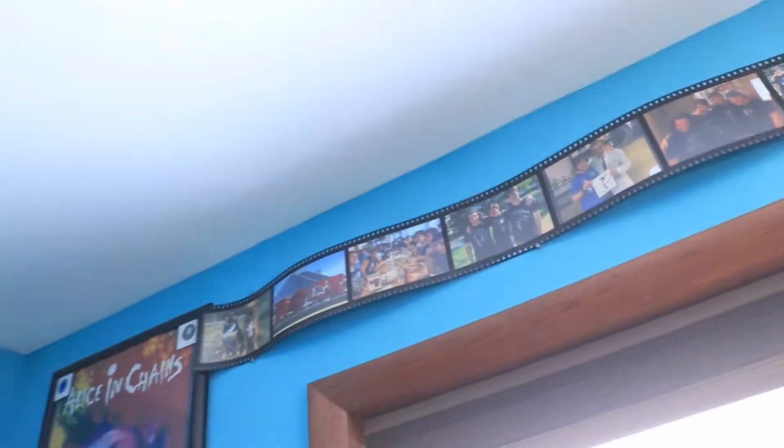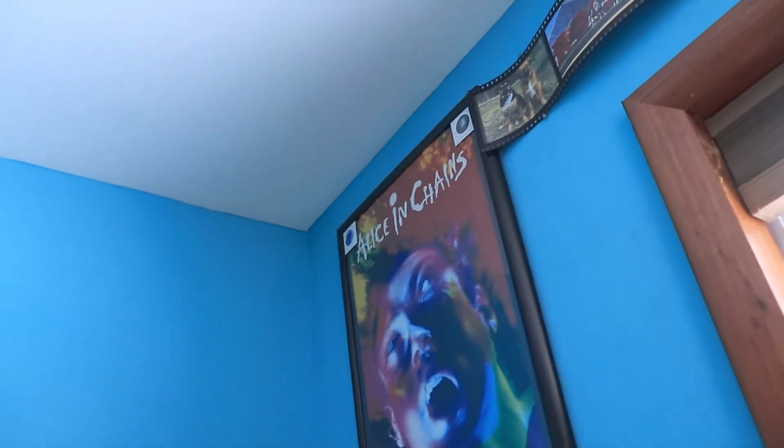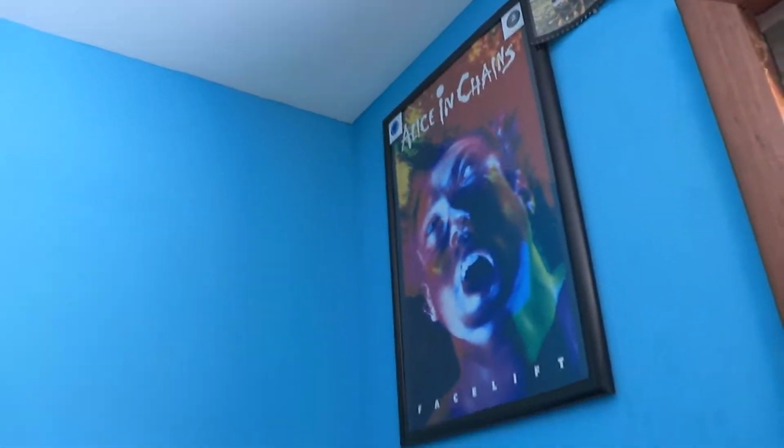Over here on the wall, I got a memories board. Some of these are from when I went to G-Fest. There you go, Akira Takarada. All the guys and people and friends and stuff. That's my Alice in Wonderland poster. That's other things. Don't worry about that.